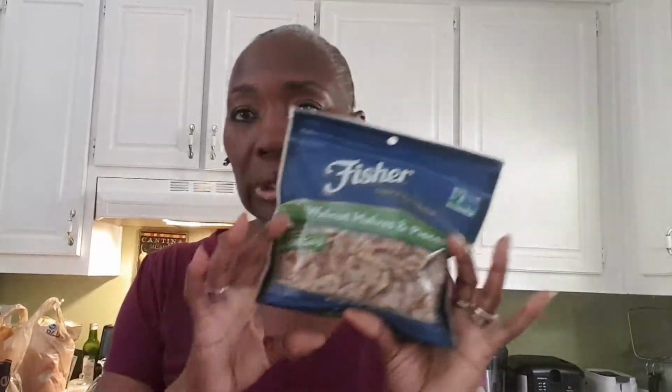I put ginger in with my green juice. I usually just peel the skin off of the ginger, and I'll put one of these in with my green juice to give it just a spark of sweetness, okay?